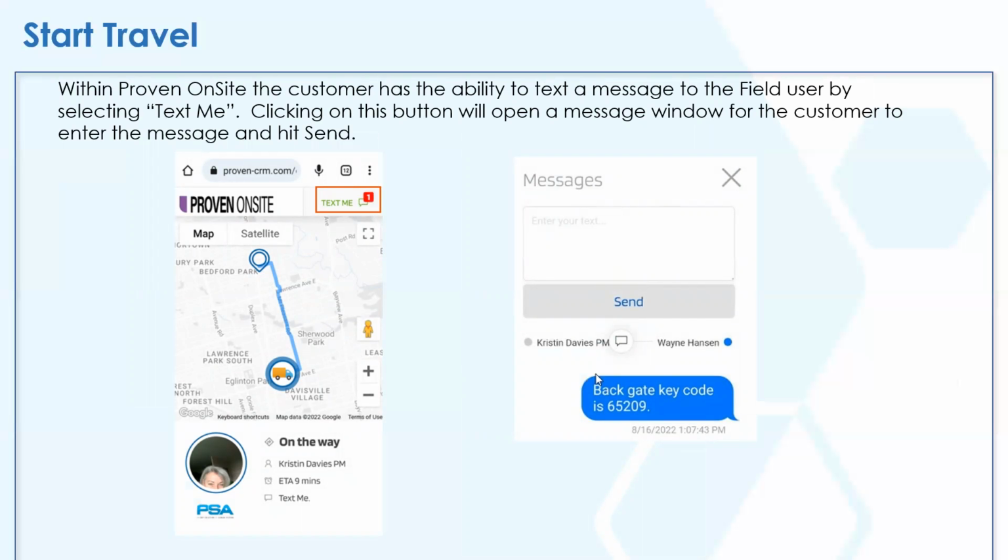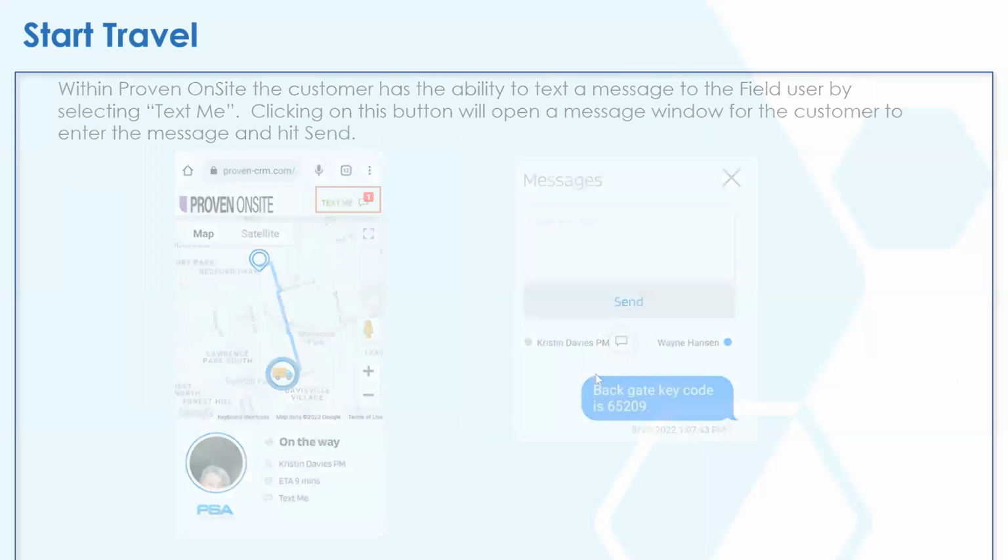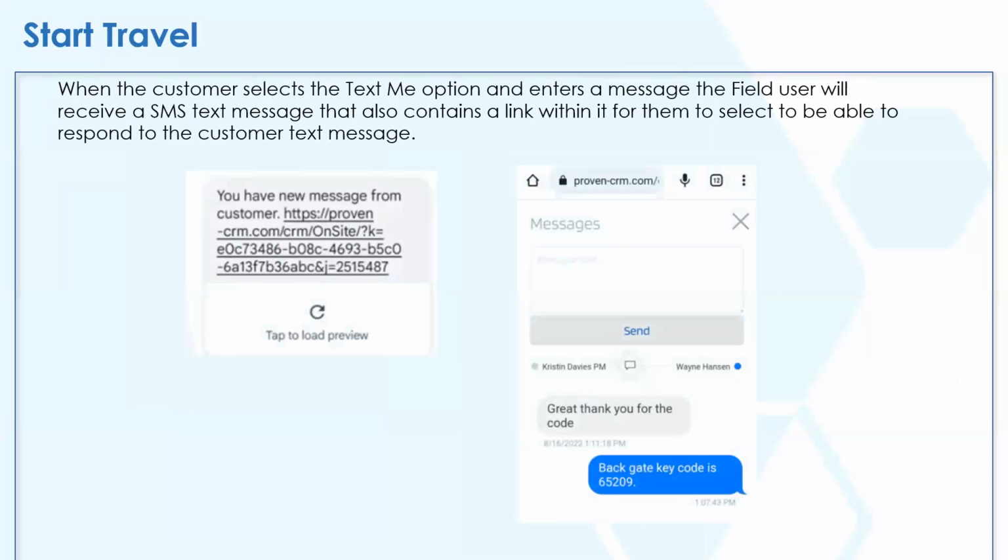And our technician or field user will receive that message. They're going to receive it as an SMS text message as well, where they can click on that link and they'll see the customer message, where they also can respond to that customer.